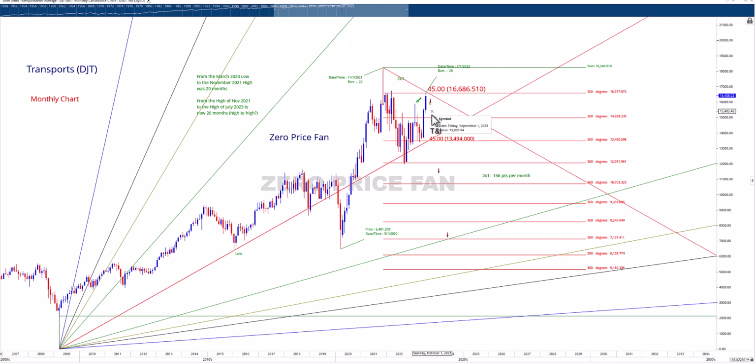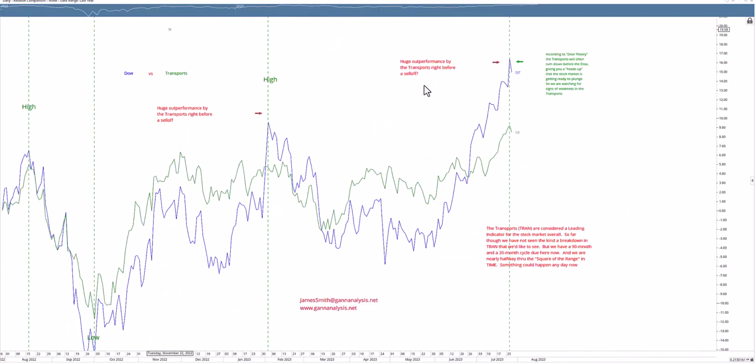But if it starts to sell off, then hey, maybe that's your heads up that we're getting ready for a move down in the transports. And if the transports are going down hard, yeah, maybe the Dow will go with it the same way it did down here or over here in February, March of 2020.